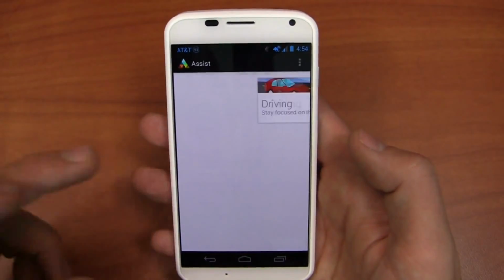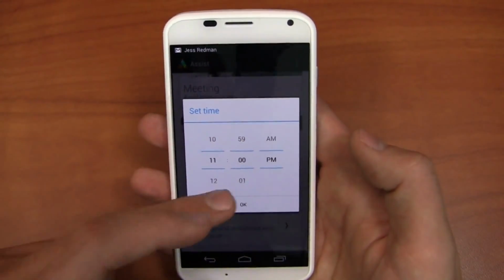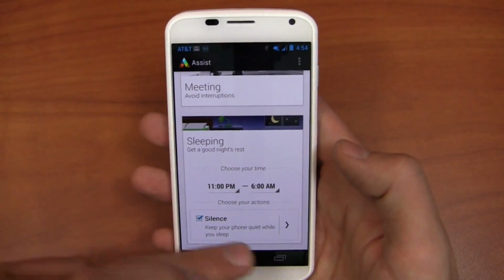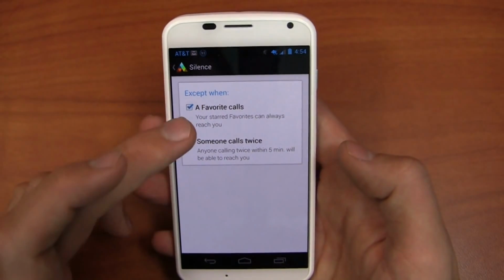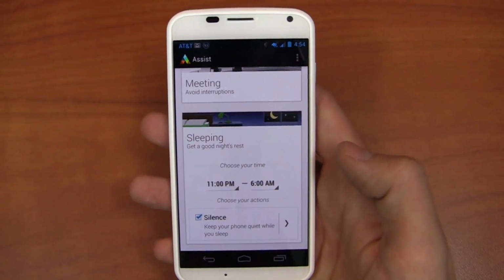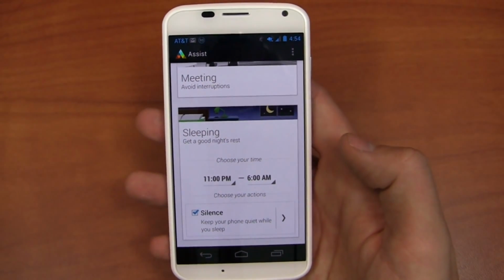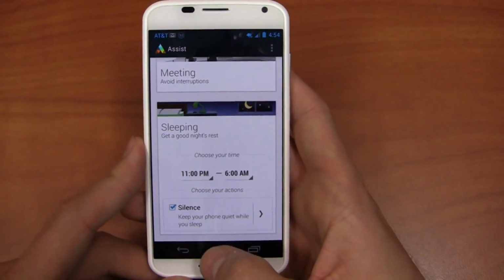Sleeping, like it sounds, is kind of like Do Not Disturb on iOS. I can come in here and say, you know what, I'm sleeping from 11 p.m. to 6 a.m. I want my phone to be silent, but I want my family to be able to call, or my fiance, or whoever. If someone calls twice, I can activate those, so when I get that 2 o'clock work call from the boss, I can go ahead and get it and tell him, hey, call me twice, so it'll ring. But you can activate all this.